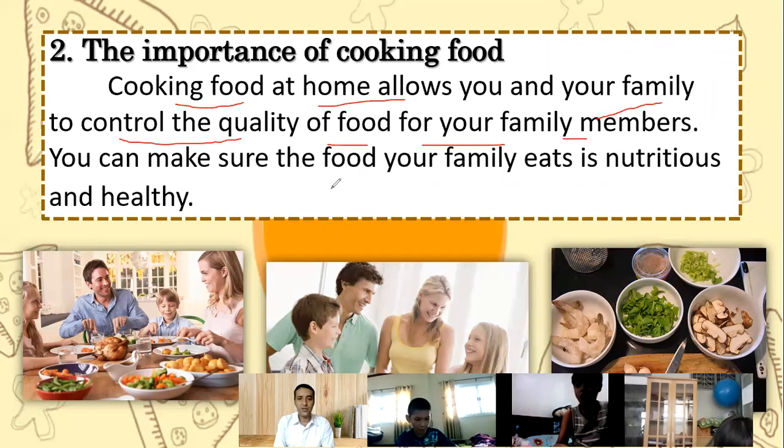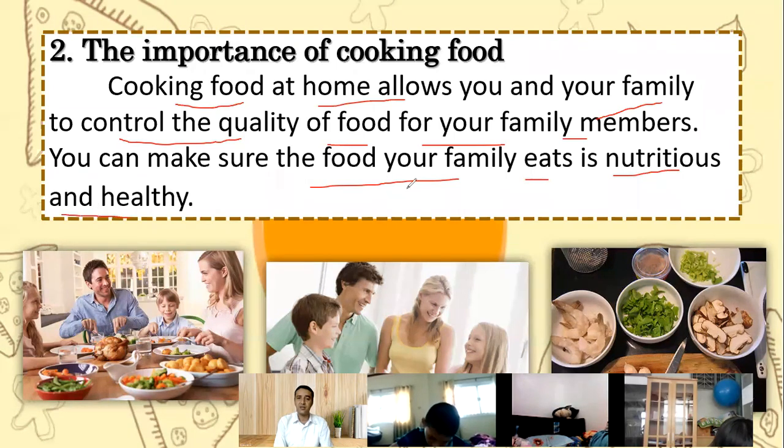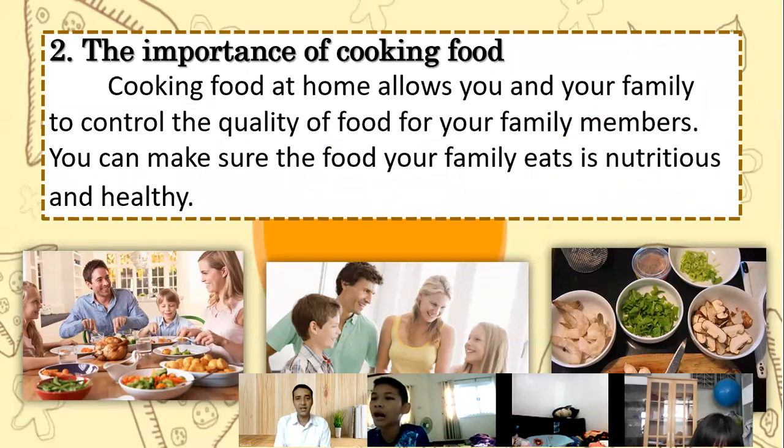So you can make sure the food your family eats is nutritious and healthy. If you're cooking by yourself, it will be controlled by yourself, so you can make good nutritious food, which means food rich in nutrition, okay, which is good for the health, and it will always be healthy. So that's why cooking food is very important if you cook by yourself at your home.